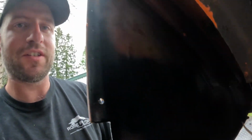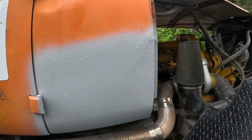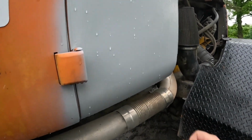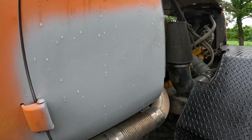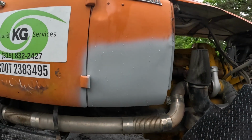Sprayed some black paint up in there just to hide the welds. Can't really see it, but it came out pretty good. I'm not looking for perfection here. Looks a lot better than it did. There's still some dents here and there, but I could care less.